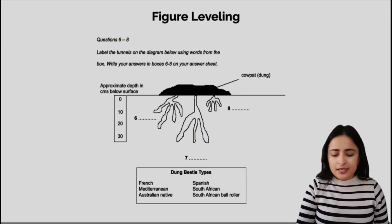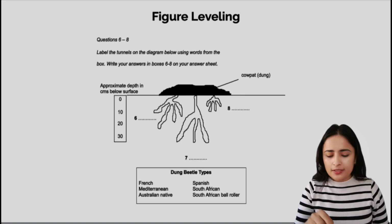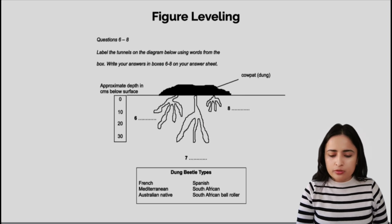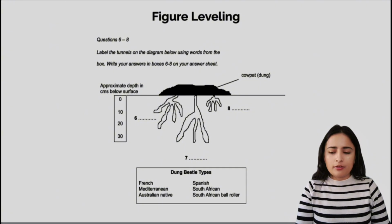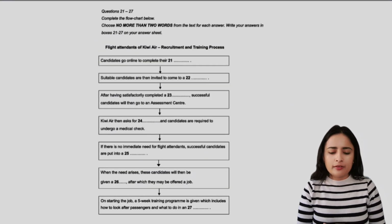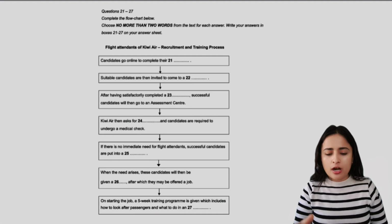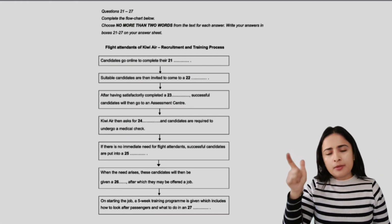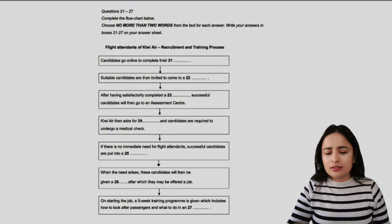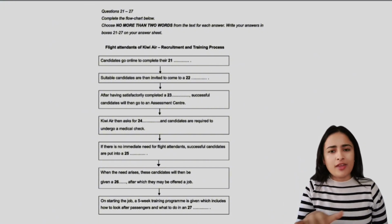So it has been made easy. French, Mediterranean, Australian native. So it has given options. So read the passage, find out, and write down the correct answer. Flowchart, kind of easy as well. Read the passage, come to the flowchart, write the answer. You have to remember the question while scanning the passage. Only if you can master this, these questions are very easy.